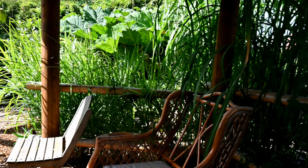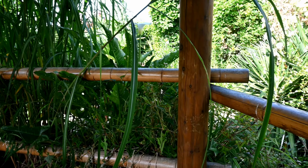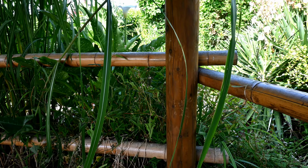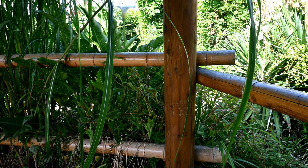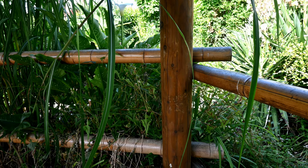And then the actual rails going across are these big bamboo rails that I drilled holes into, and then I just screwed them into the upright timber posts, and they've been there now for 5 years, nice and secure. They've weathered pretty well. Just going to give them a clean once a year, and they're looking pretty good.